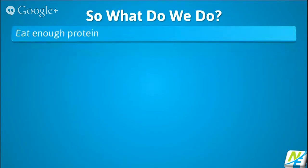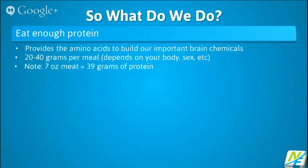So what do we do? Well, the first thing is eat enough protein. Protein contains those amino acids that build these brain chemicals. And we should be shooting for between 20 and 40 grams of protein per meal, depending on our bodies. You know, if you're a man or a woman, if you're big or you're small. Small women probably are okay with between 20 and 30 grams of protein. Big men need at least 40 grams of protein per meal.